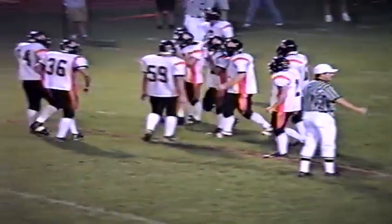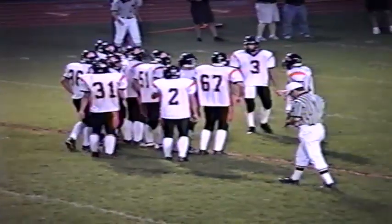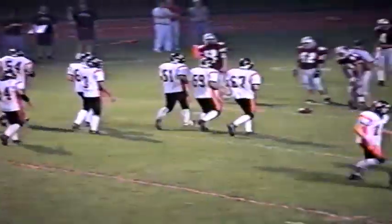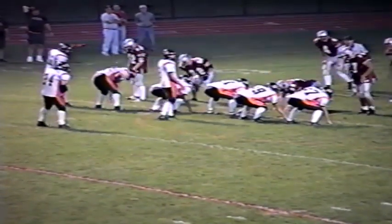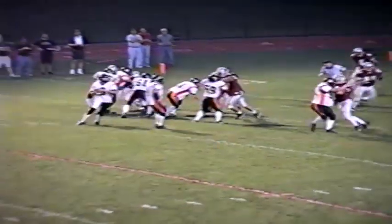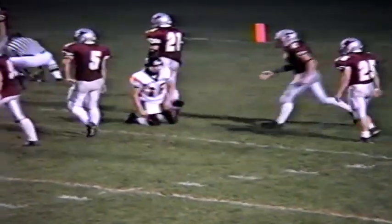So the Trojans need a big couple of plays here. 3rd and goal from the 11, actually. Looks like the 10 to me. Yeah, from the 10. 3rd and goal from the 10. Green wants to throw it. Look, it fires one over this way. It is incomplete. Oh, in and out of the hands of Mace.